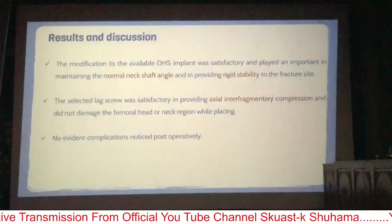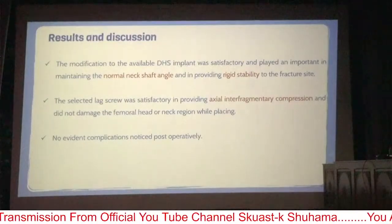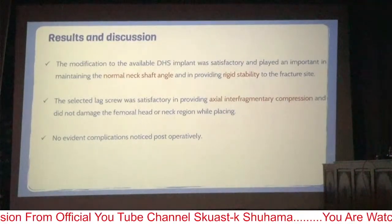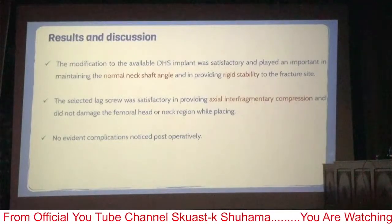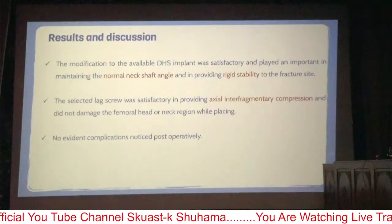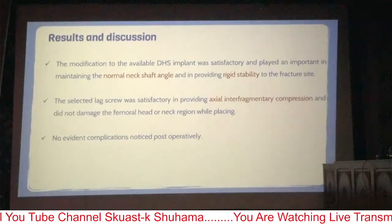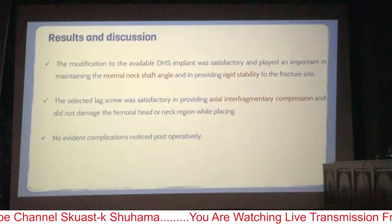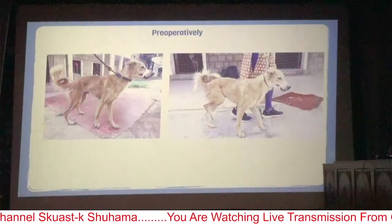So in our cases, except one case, the remaining cases were satisfactory, and no complications were noticed. The one case we had selected was a capital physeal fracture. There is a very small bone fragment, so little bone purchase for the placement of the lag screw. So this technique may not be indicated for capital physeal fractures. For all the other fractures, like neck fracture, trochanteric, subtrochanteric, and intertrochanteric fractures, it's a good procedural technique.